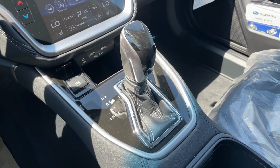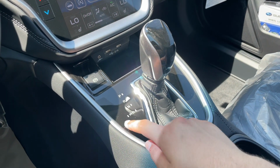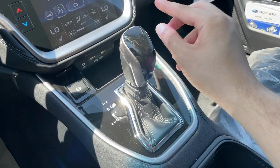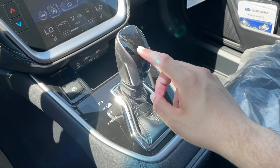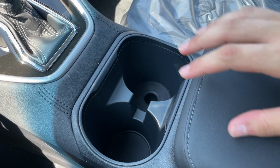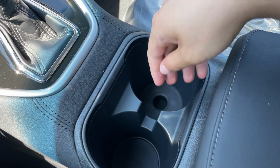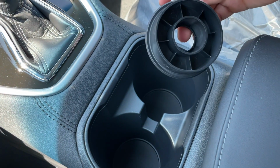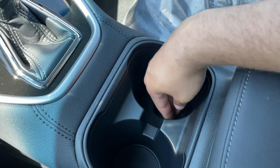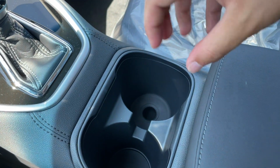It does look good, and there is a good amount of gloss black, brushed aluminum, some chrome around the shifter. This is wrapped in leather. This is going to be finished in gloss black, and there are going to be 2 cup holders right here, nice and big and very deep. And Subaru does give this small rubber piece. Basically, this is for small drinks, so if you have a smaller drink, this will basically raise it up so you could actually pick it up easier this way.